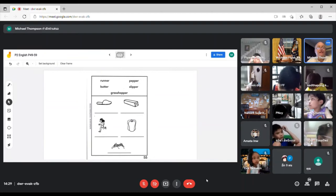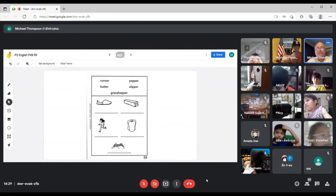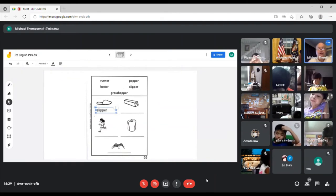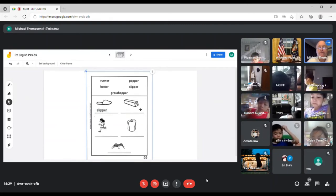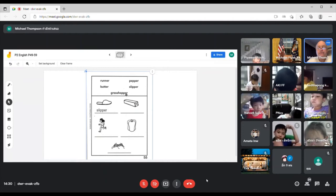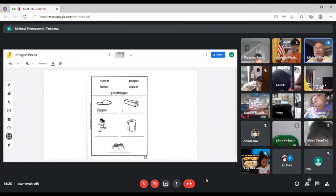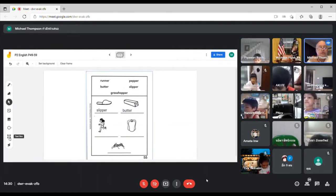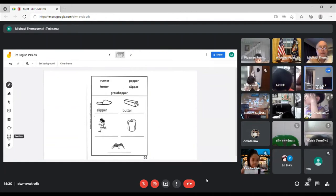All right, let's go back to this and you guys can help me. What is this? Slipper. That's a double P in the middle. Good. You wear those on your feet. What is this here? Butter. You're right. Double T. People love butter in Canada. So we'll cross off butter and I'll cross off slipper. All right. Next one. What is this?